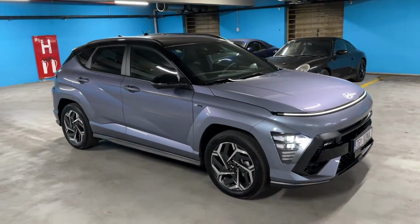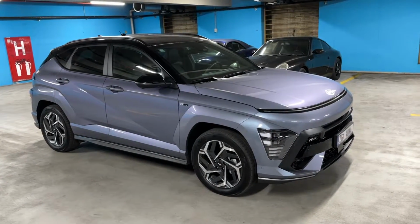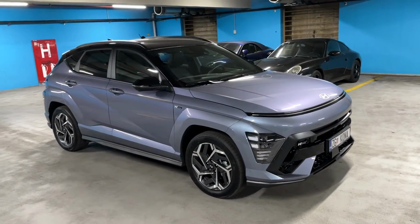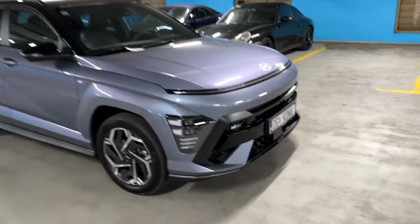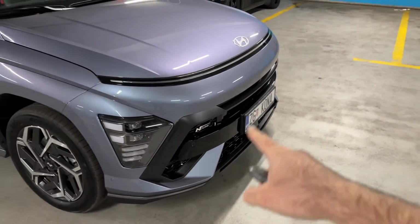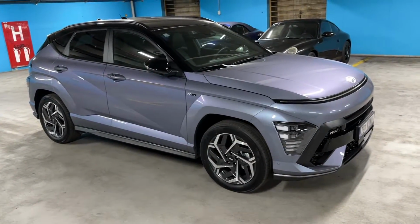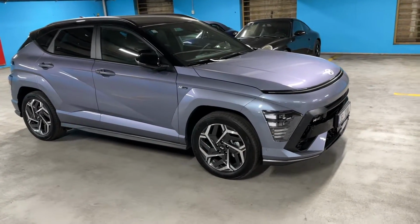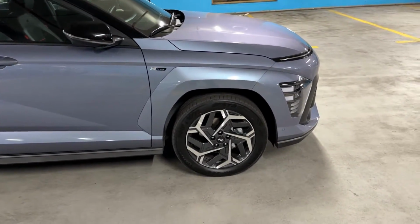And then this model is the N-line trim. So it's the special trim that you can get with Premium or Premium Plus package here in Croatia and gives you more sporty look. So you see more pronounced front bumper with the N-line badge and also a lot of gloss black details. On the side you have the wheel arches finished in the same color as the body of the car. Speaking about the color, Meta Blue is the name of this gorgeous color.